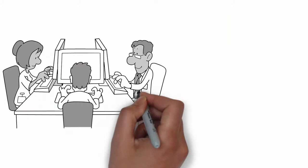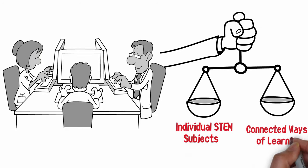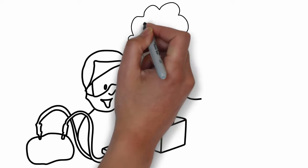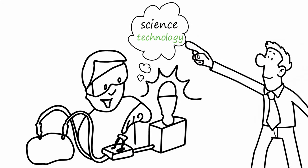Research suggests that implementation has to balance learning in the individual STEM subjects with more connected ways of learning. In addition, because it can be hard for students to make these connections themselves, teachers should transform into facilitators and need to make the connections explicit.